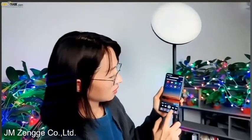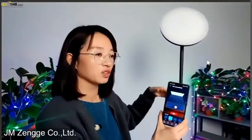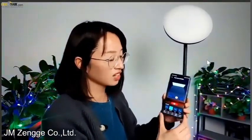And we have the cinema function. This is the function I talked about just now. We can use it when you are watching movies or TV to create the background with the colors on your TV screen. You just need to point your camera to the TV screen, then the color will keep changing. Yeah, that makes the whole environment change with that color.